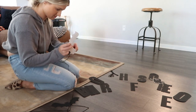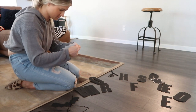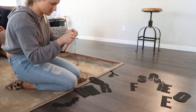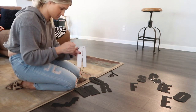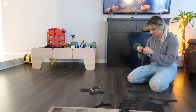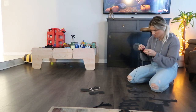So here I'm just putting together the garland that goes above our bar. I ordered this on Amazon and I did not realize, you guys, that it came completely apart. So you have to put this string through each individual letter and put it together. I'm not used to this because the Walmart ones were already put together. So just keep that in mind if you are ordering stuff from Amazon. They may not be completely put together, but that's okay.